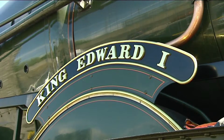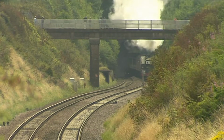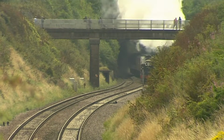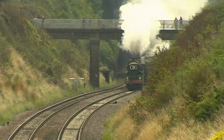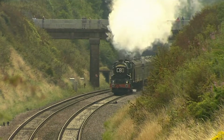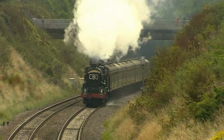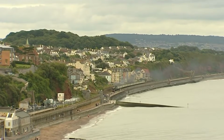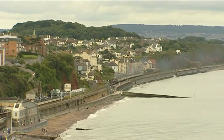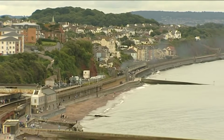Any mention of the weather during a British summer is tempting fate, of course, and sure enough, as King Edward I emerges from Bristol the following day, the sun has disappeared. This is to be a familiar pattern during summer Sundays in 2008, and by the time she reaches Dawlish, the brollies are coming out, and there's hardly anyone on the beach. This will be remembered as the summer that never really happened.